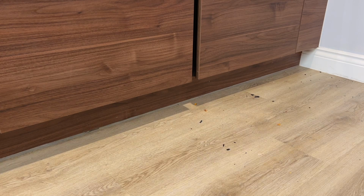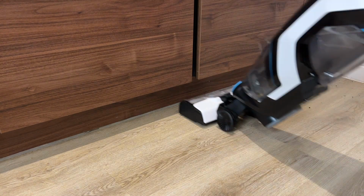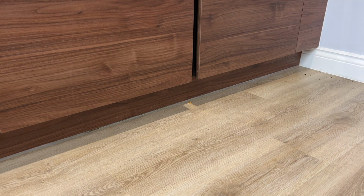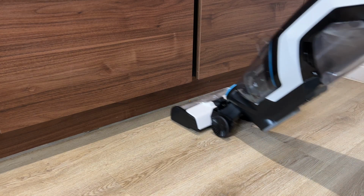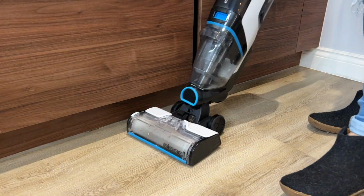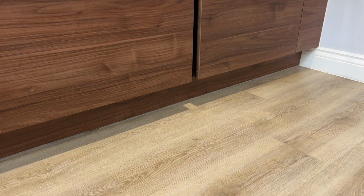But yes, so the Bissell was great. I'm really enjoying that. I'm trying to use it at least once a week just to keep on top of the floors. But some days it is hard to get it done just because you have to leave it to dry. It does dry, but then there's a certain amount of time you have to give it afterwards. But you know, that's life. So I'll let you get back to just watching me clean now. Enjoy the Bissell action.